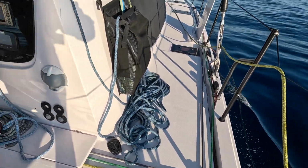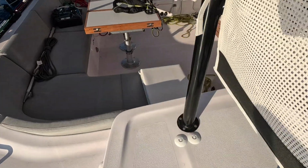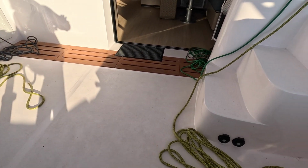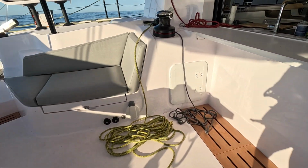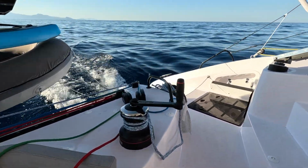We got all the lines out and ready to go. One thing we really like about our boat is there's plenty of room to work, and the ergonomics are really great. It feels like there are logical workstations for whatever needs to be done on the boat, and it's easy to see the lines, the sails, and everything else going on.